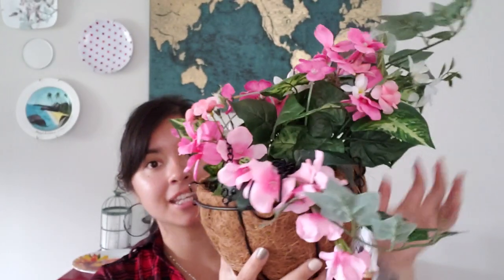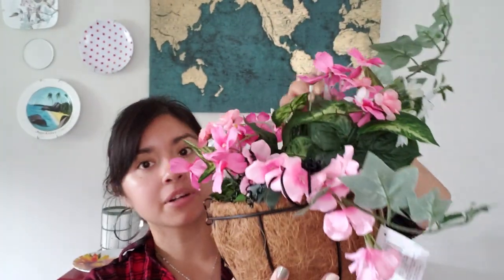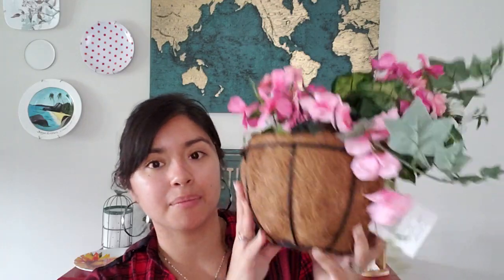I only paid, what, $8? And I got a plant. I'm really looking forward to hanging this up in the kitchen. I have a little breakfast nook area. I really like flowers. I hang them any chance I get. I get fake ones from the Dollar Tree all the time, and this saves me time from trying to make my own. So there's that, right?